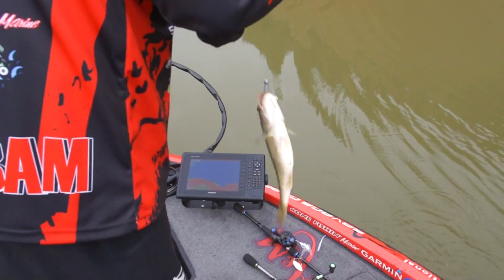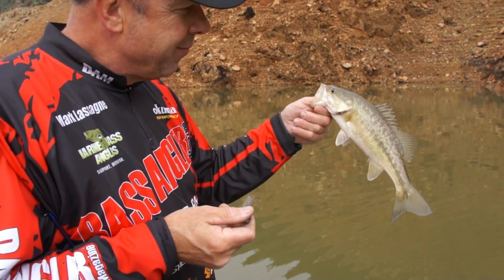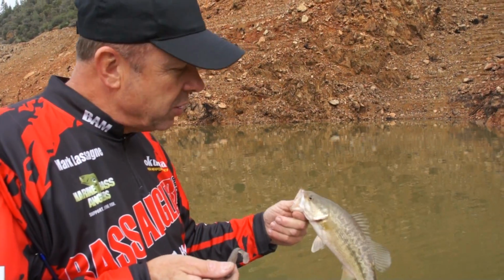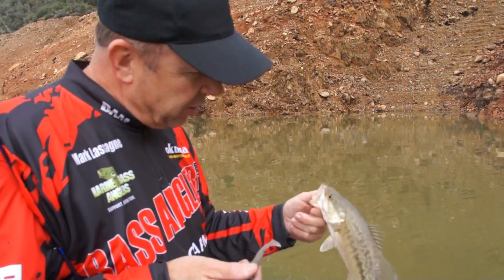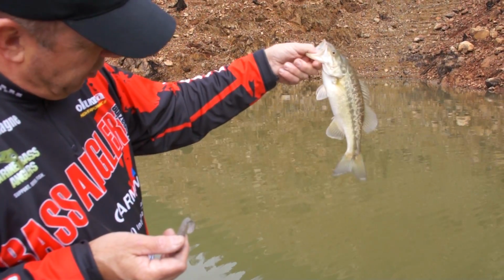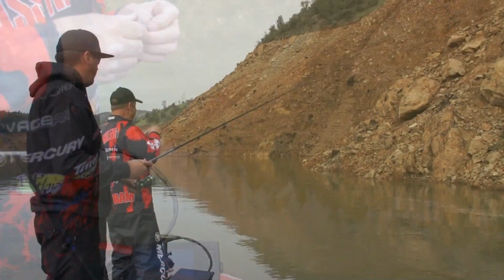A swim bait. Definitely lots of fish here in the wintertime, a lot of fun. We're not getting the big ones yet. We're not throwing big swim baits, we're not throwing big baits. We tried a couple spinnerbaits, a couple things to try to get some quality ones, but this lake is full of spots like this. A lot of fun.